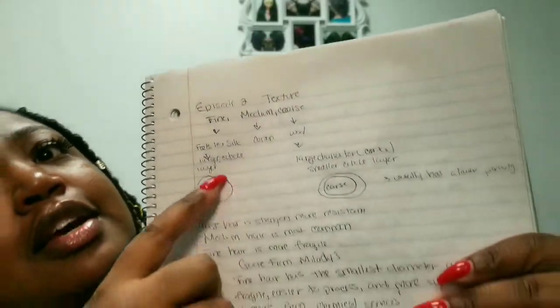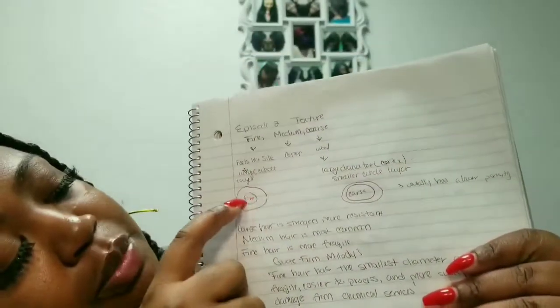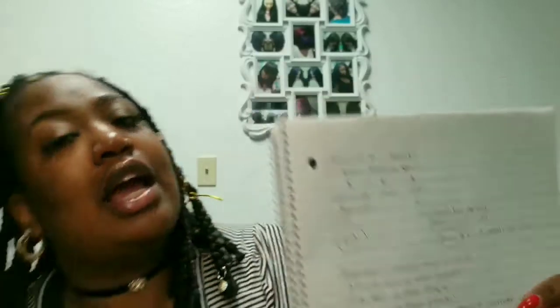So I drew this little picture, right? This is how hair texture is determined. Let's pretend this is the hair strand, and that little circle in between is the cortex. The diameter of the cortex determines your hair texture. For fine hair, the diameter is usually small. For coarse hair, it's very large. Fine hair is equated to silk. Medium textured or normal texture hair is equated to cotton, and coarse hair is equated to wool.